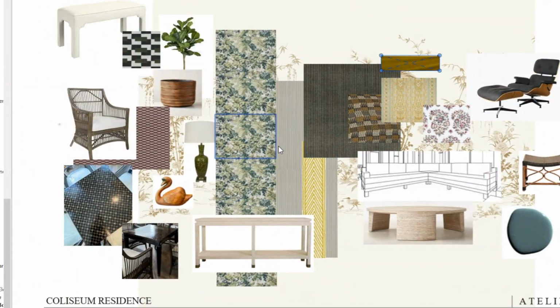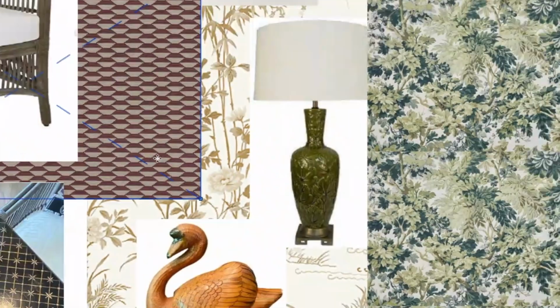So then from there, I started thinking about pieces of furniture, and I loved bringing in this kind of burgundy color within the scheme.